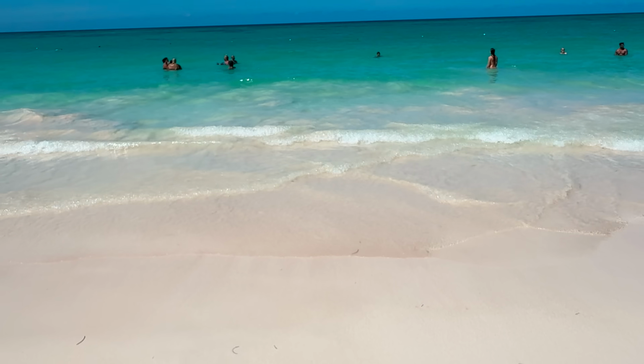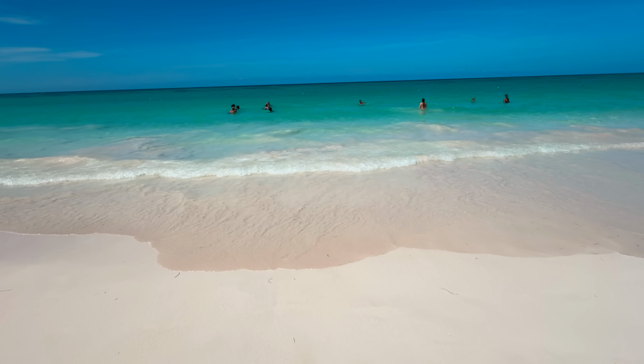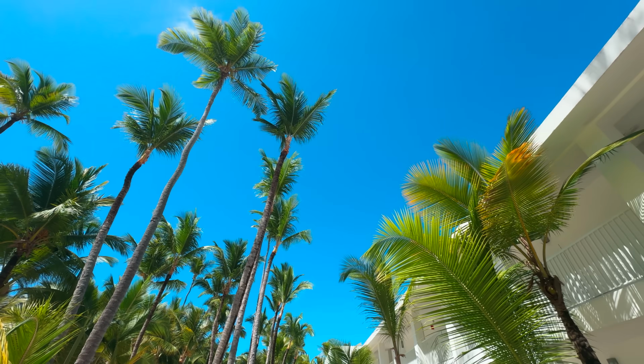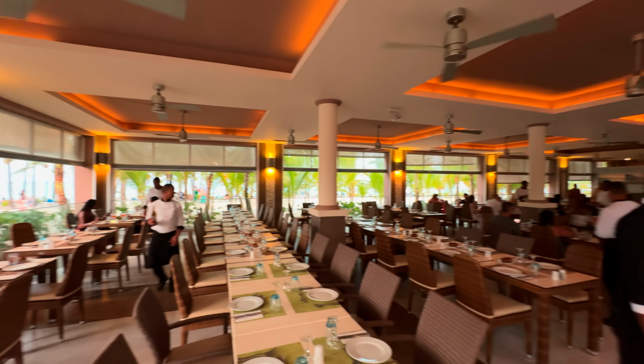It's also extremely affordable. As I said, I stayed there for $100 a night. Couples can stay for as low as around $170. That's including taxes and fees. It's tough to get just a decent room for that rate, let alone an all-inclusive with all the food and drinks included. And you also have a ton of access.